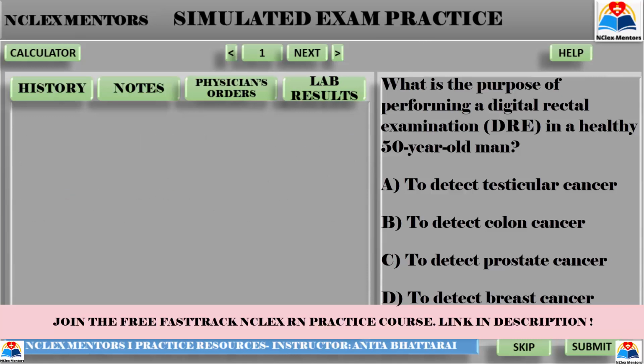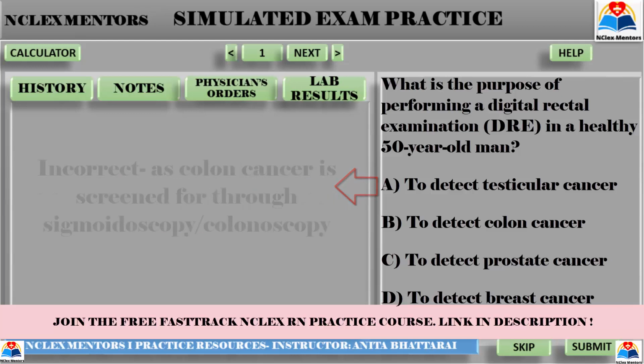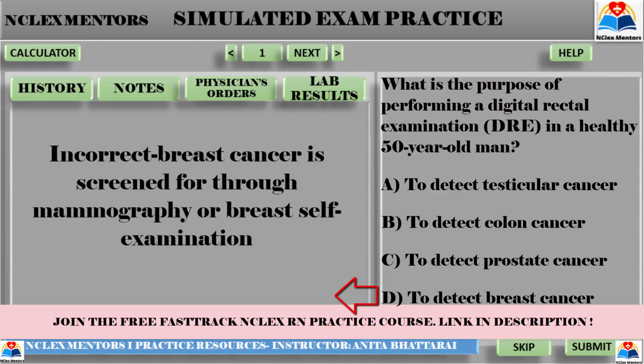The correct answer is C, to detect prostate cancer. A, to detect testicular cancer, is incorrect, as the DRE is performed to detect prostate cancer. B, to detect colon cancer, is incorrect, as colon cancer is screened for through sigmoidoscopy or colonoscopy. C, to detect prostate cancer, is correct, as the DRE is performed to detect prostate cancer. D, to detect breast cancer, is incorrect, as breast cancer is screened for through mammography or breast self-examination.